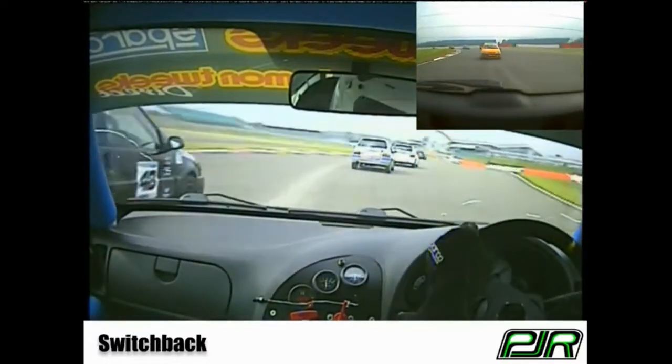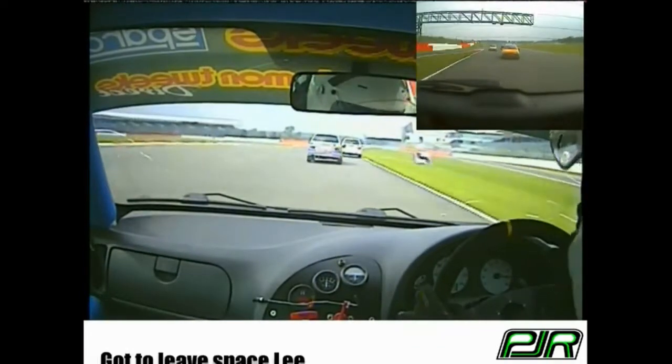Right, let's have a look at that then. On board with Paul Jarvis. Deegan's on the inside, run out wide. Paul Jarvis alongside him heading down to the road here. Slightest bit of contact there, but right at the wrong time. Lee Deegan's car then spun out of control.